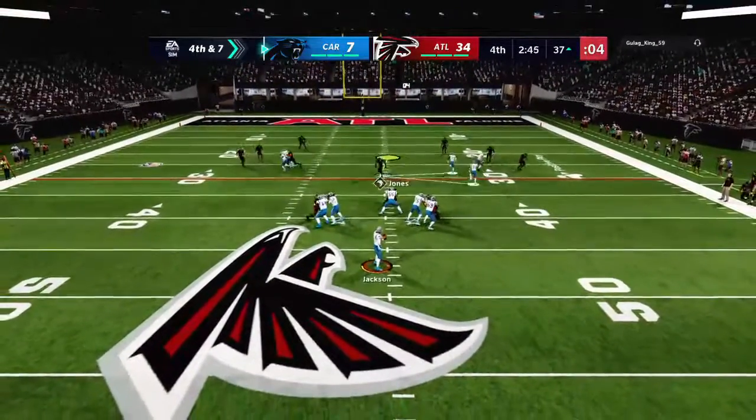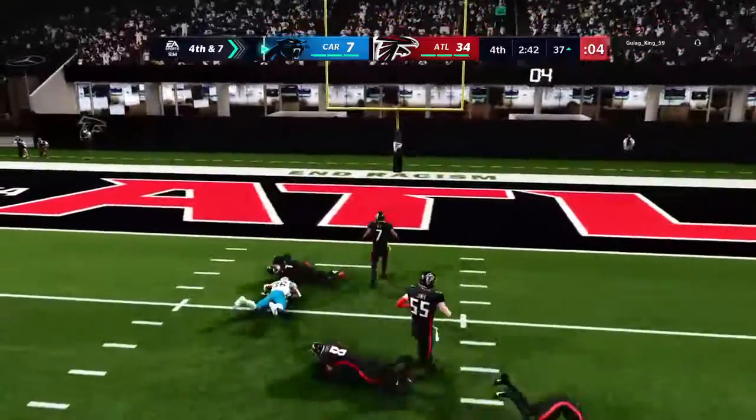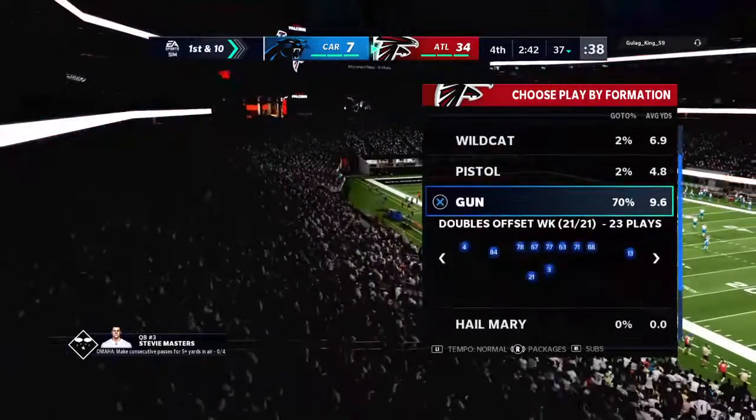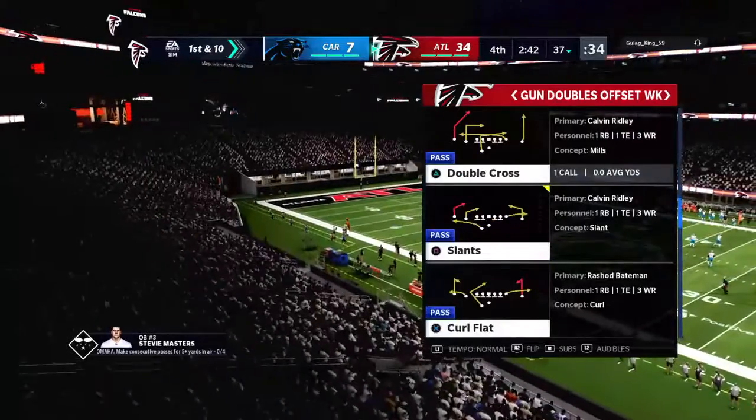Maverick. Here we go. It's Jackson on 4th down, trying to lay one up deep. And this is going to be incomplete. And the Panthers turned away on 4th down. And the Falcons' defense stands tall. They'll get the football back.